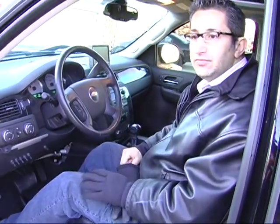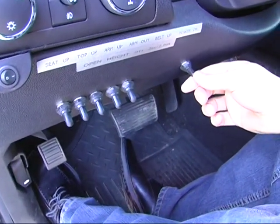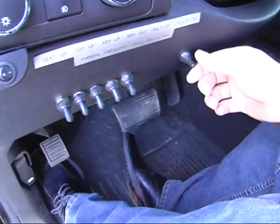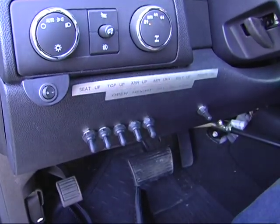Another function of this vehicle is the canopy and the seats, and everything is controlled by these buttons here on the dash. This is the on-off switch here for the vehicle. This is if you take it to a gas station or body shop, and you don't want them playing with it. This shuts the power off. But these buttons here are the heart of the modifications of this vehicle.